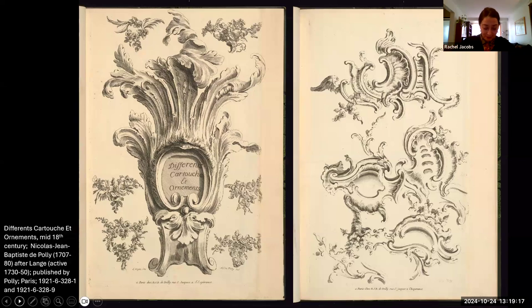So in this series of 10 plates, after designs by Lange, active around 1730-50, produced by Nicolas Jean-Baptiste de Poilly in Paris, the cartouche is free from any form or medium. Instead, we find pure design, ready to be interpreted and applied by artists or artisans to all sorts of materials, of varying scale and purpose. One could imagine these typically Rococo, asymmetrical, curvy linear cartouches formed of natural motifs, everywhere on pieces of furniture, gilt bronzes, which we'll see a bit later, and so on. The cartouche here becomes a purely ornamental form rather than functioning truly as a framing device.